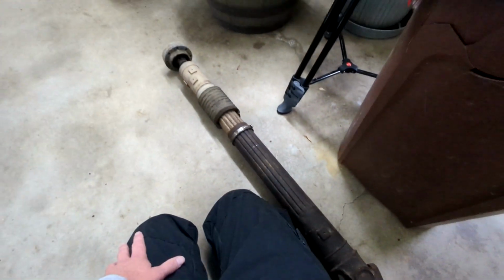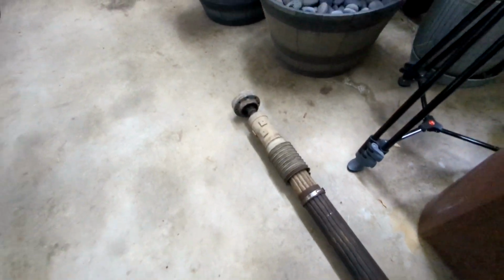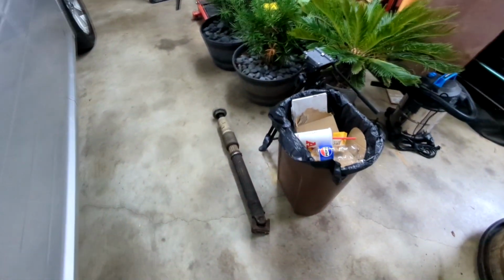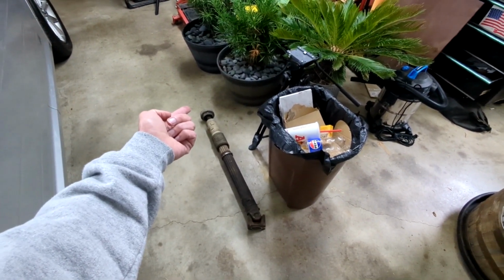I probably could take that apart, but you know how hard that's going to be to try to remove that seized yoke? So I'm just saying, it's $200 for the kit to replace that CV joint. That comes with Loctite for the front drive shaft or the front U-joints to go into the differential.